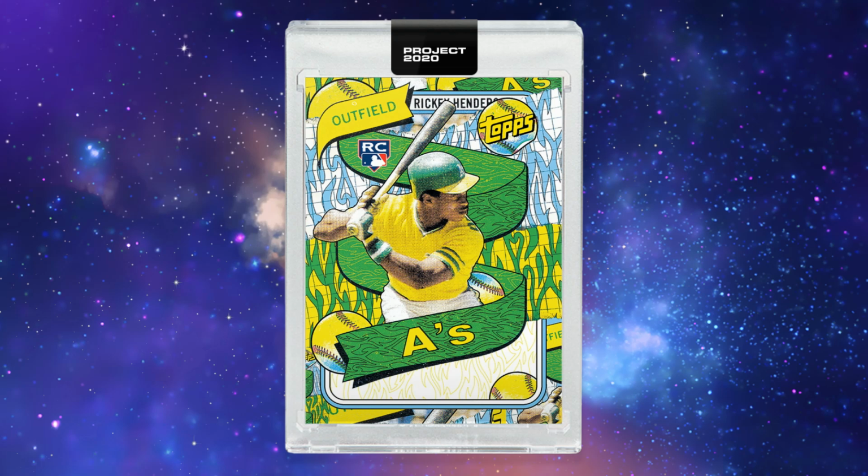Another great example from Tyson Beck and another great Ricky Henderson card to add to his collection in Project 2020. On the Ricky Henderson by Tyson Beck, when I saw the card, we knew who put the card out. It's another classic design by Tyson Beck, and again, it's another card of Ricky Henderson I really like. I just steadfastly refuse to go back and pick up Ricky Henderson cards, but I did really like this Tyson Beck design of Ricky Henderson.